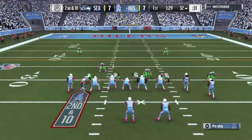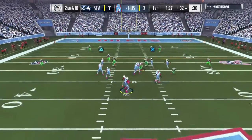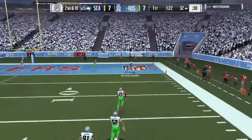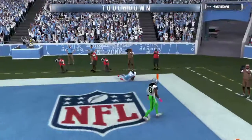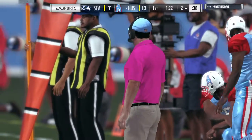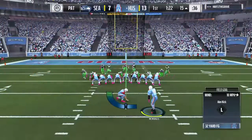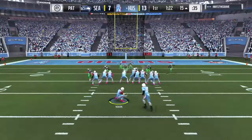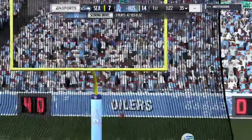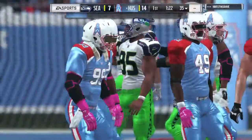They'll send a receiver in motion to the right. Now he'll look to throw here on 2nd and 10. They'll roll him out right. And got his man. It's caught. Touchdown, Houston. Their dangerous wide receiver with touchdown number 12 on the year. And his guys have taken the lead. And his kick is right through.